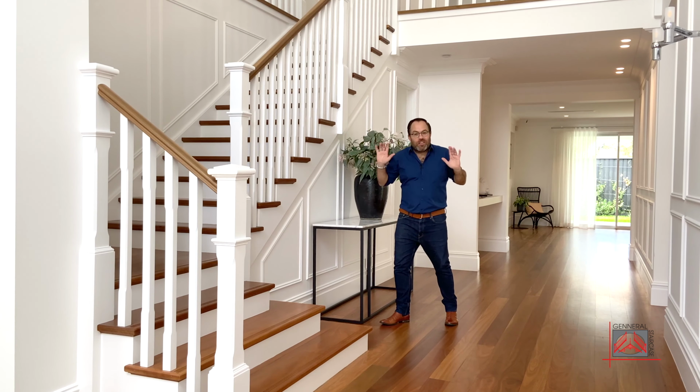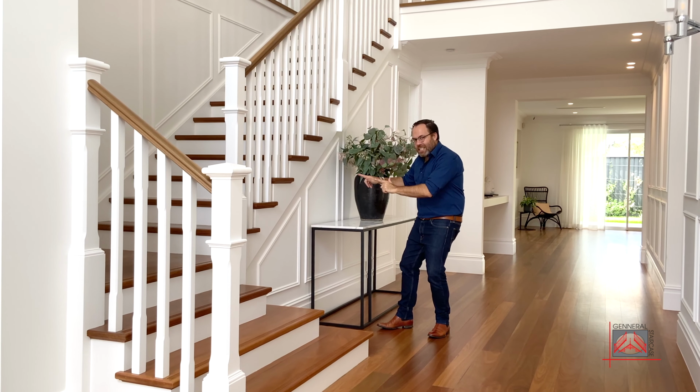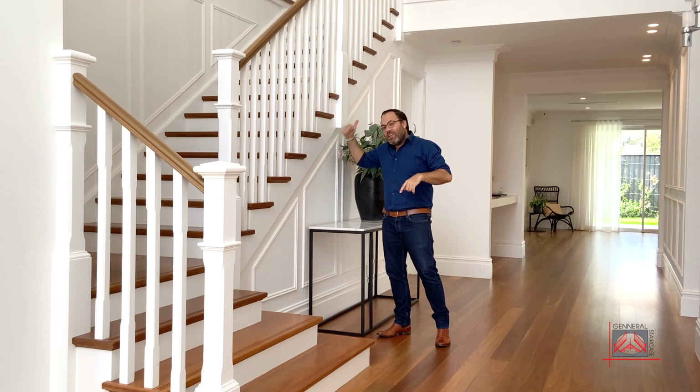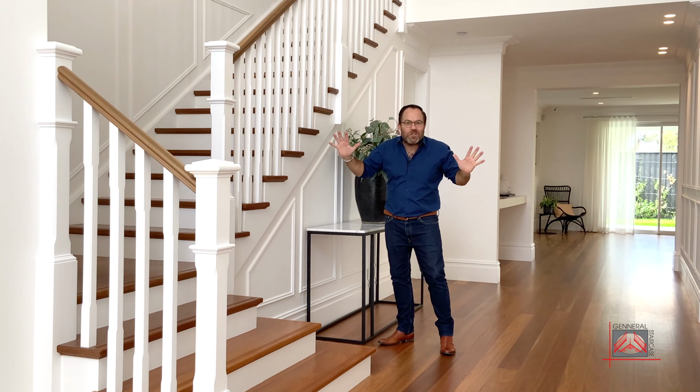An added bonus of this staircase design is that it's a closed staircase, meaning I can't see in underneath. It creates a wall to repeat more of that decorative moulding, and a door behind allows access to that space, which is perfect for additional storage.